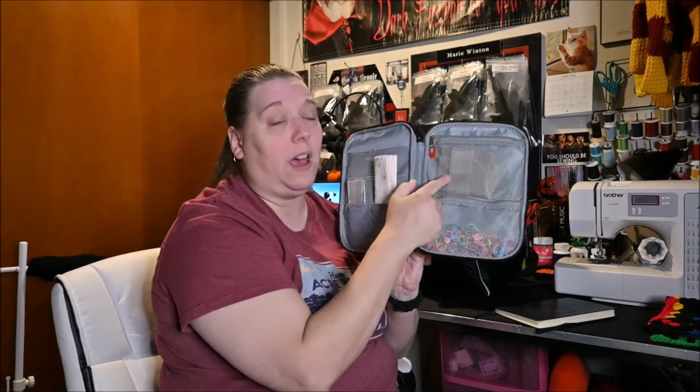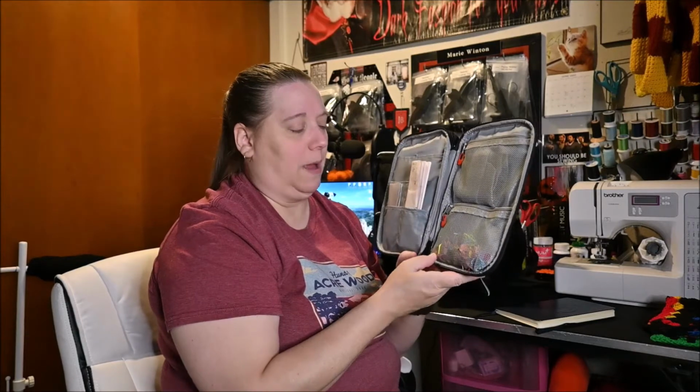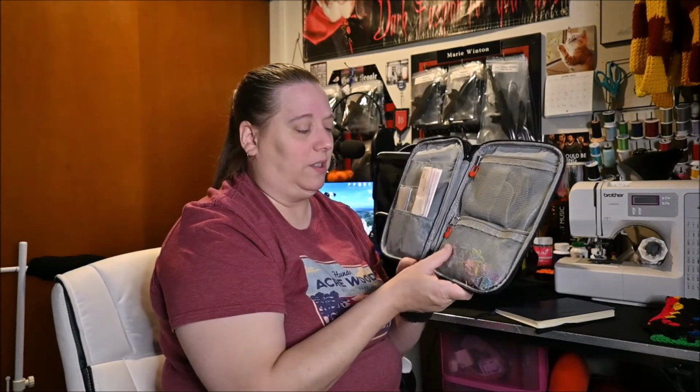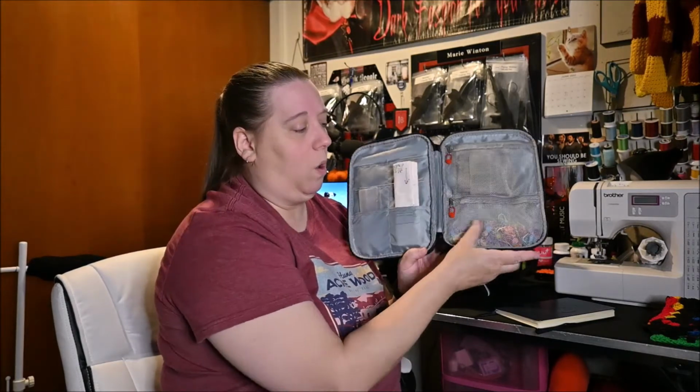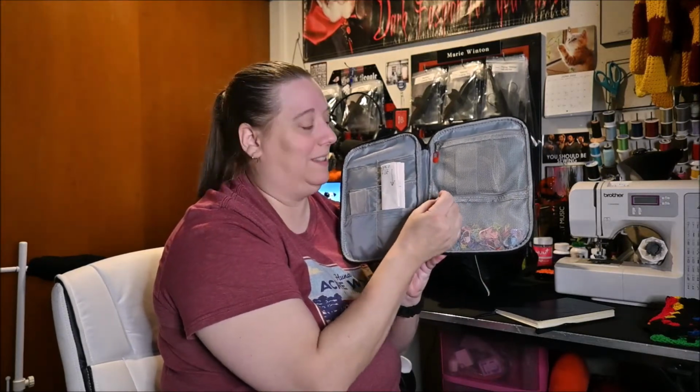I have a wrist brace in this little zipper pouch because sometimes my wrist will hurt if I crochet for a long period of time, or I have to work with a yarn that's difficult for me and I have to use a tighter tension and my wrist starts to hurt. So I have a wrist brace. I've been crocheting for a long time, so sometimes my wrist will hurt after a while. And then a whole bunch of stitch markers, and then I even have stitch markers as my zipper pulls.